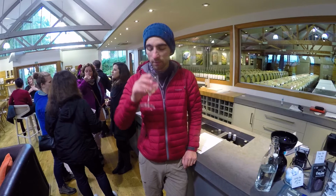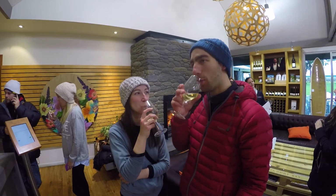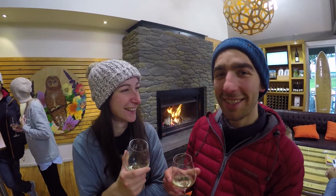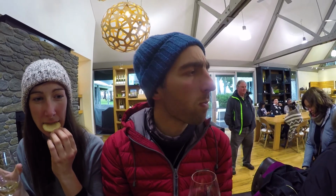The decor in Cloudy Bay is really modern, really sophisticated, and you can see rows and rows of French oak wine barrels in the back of the cellar door. We spent a bit of time in front of the cozy fireplace. It's nice and warm, a good place to, well, taste wine and eat lots of crackers.